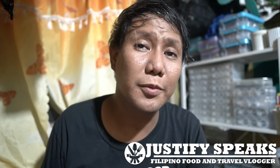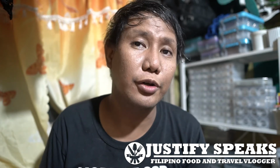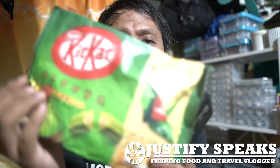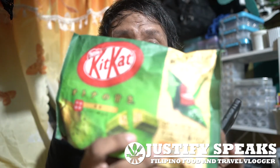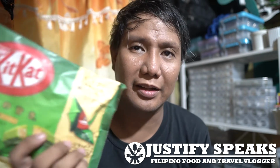I got different flavors of KitKat from two stores in Lazada. The first one is Eli store, who sells this KitKat Matcha. I saw that this is called the KitKat Light Matcha. So there's a KitKat Dark Matcha and KitKat Light, and this is the KitKat Light Matcha.